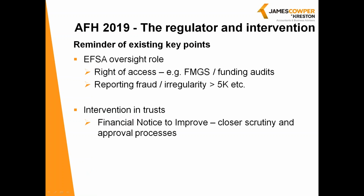So the other new section within the financial handbook is the regulator and intervention. Again, many of these points were existing or implied in previous handbooks, but now have been pulled together in one section. It makes it clear that the ESFA does have oversight and can exercise its powers when required. These powers include the right to access, reviewing the FMGS or funding audits, and also becoming involved if they feel there is need or there is a chance of financial notice to improve.